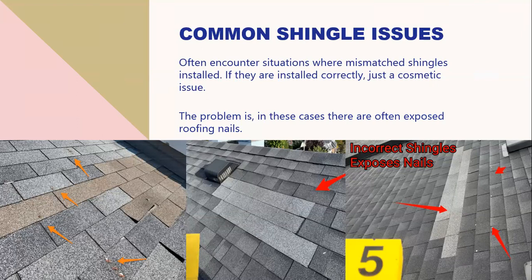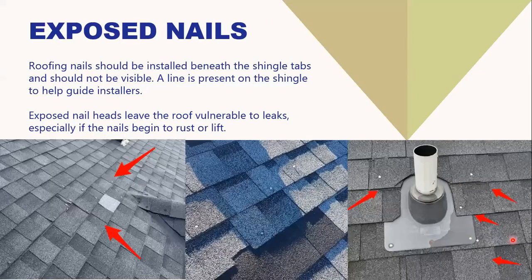However, the issue is that very often when we see these situations where there's a different color or different style of shingle being installed, there's also exposed nail heads all around. So very likely somebody just quickly went up onto their roof, nailed some shingles in, and then left. The packaging and installation guidelines stipulate that the nail heads for the shingle installation should be installed underneath the shingle tabs. They should not be visible.